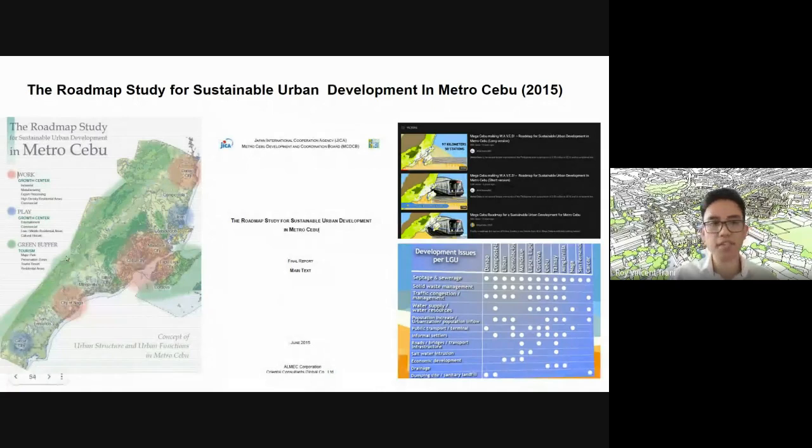Finally, the last few points here. In Metro Cebu, the urban design and urban planning policies are currently being worked on or proposed. We have the roadmap study for sustainable urban development in Metro Cebu, basically a cooperation between 13 municipalities and cities, all the way from Danao City in the north down to Carcar City. And the key players are Cebu City, Mandaue City, and Lapu-Lapu City because they have the most resources. And they're working in partnership with the local Cebu City government and also the provincial government, as well as international support in the form of the Japan International Cooperation Agency, or JICA.